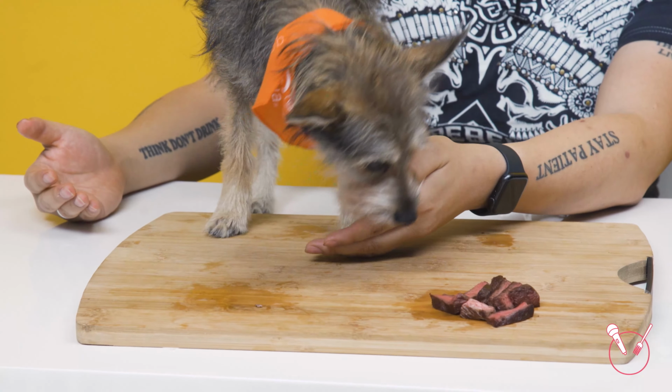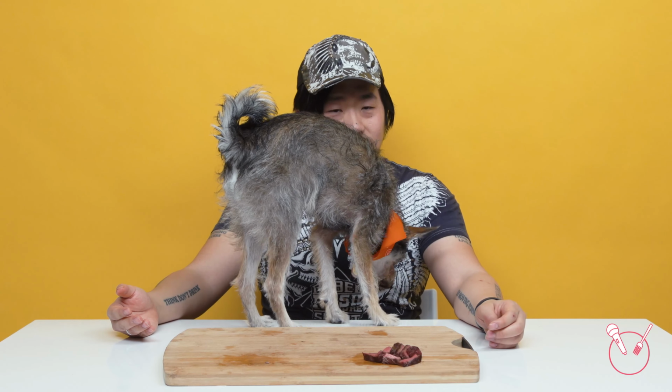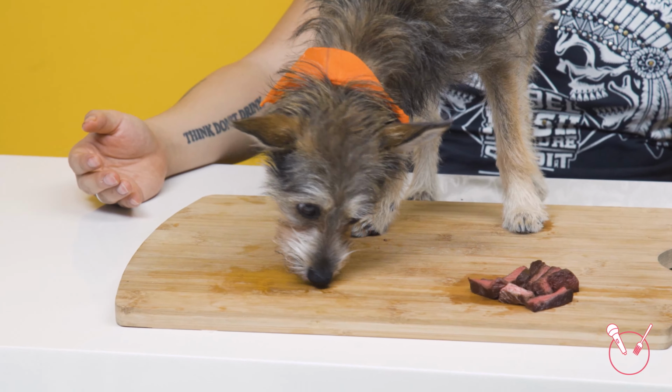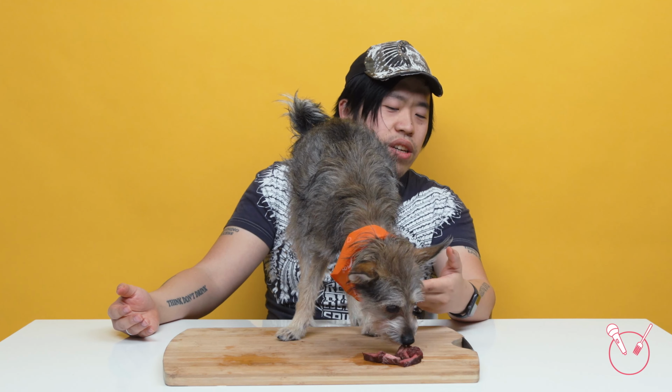All the Wagyu steak is done, and he's not even touching the regular steak. Wow. Looking for the Wagyu. Oh my God, he wants more Wagyu steak. But yeah, he's still eating the steak. I mean, steak is steak. But he does prefer Wagyu over regular steak. Okay, so he finished all the steak. And as you could tell, he loved the Wagyu steak. Regular steak, he still eats it, but he way prefers the Wagyu steak.